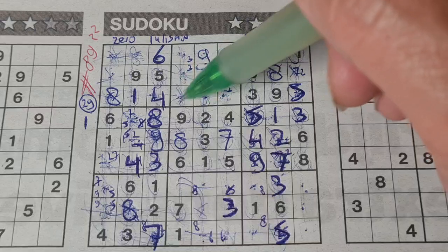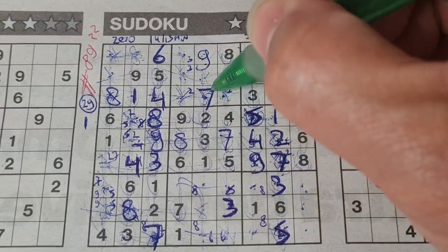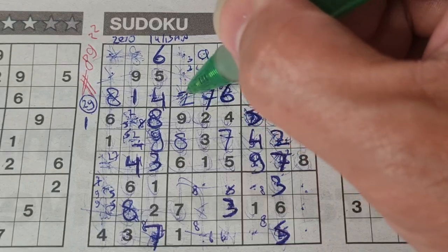We have a seven in this column, no seven. There's seven in that column, no seven. The only place left for seven should be here. And I've eliminated here the six, so the six goes there. And I've eliminated here the two, so the two goes there.